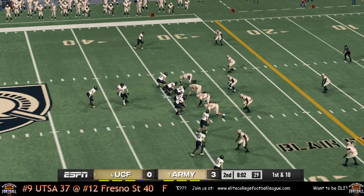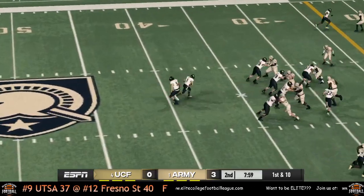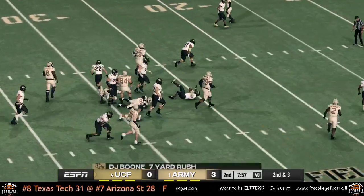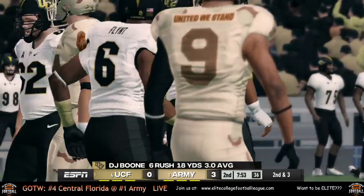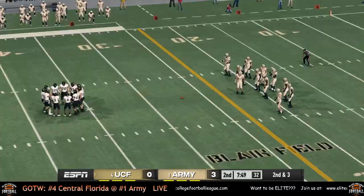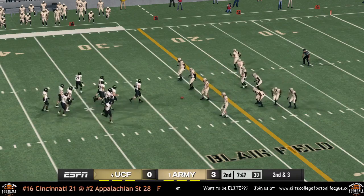Mike eight. Let's go. Check. 98 Weasel. Up the middle for a nice gain. Call it a gain of 7 yards. That'll bring up second and three. Second down, and they're going to need about 3 yards to pick up the first down.